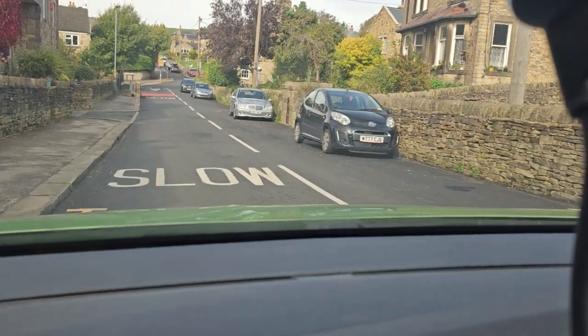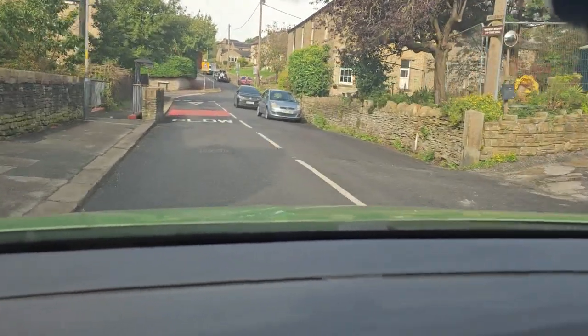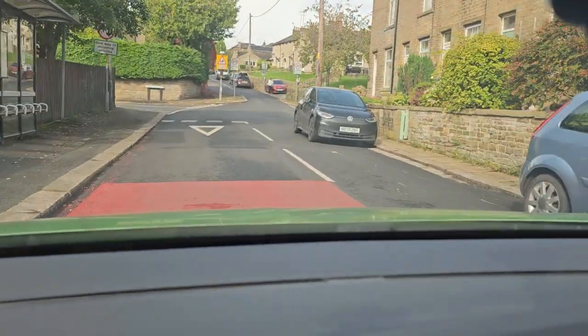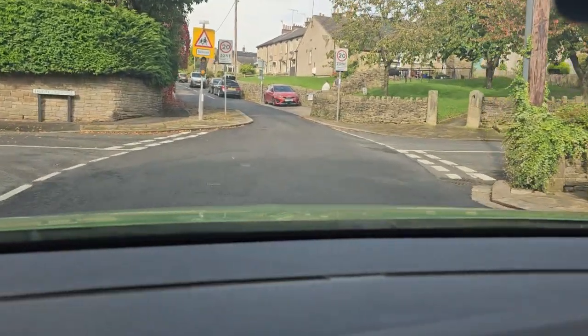Very good. Now the tricky bit is, if the car's coming down where the pedestrians are walking, you must stop on the give way. Other than that, have a look on the top, is it clear? Keep moving there. Okay, it's very sensitive here.